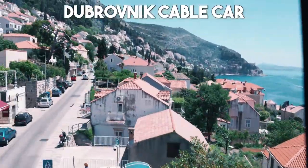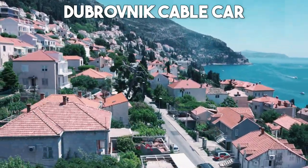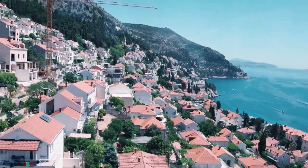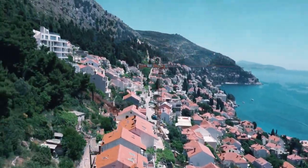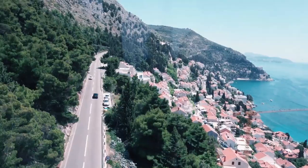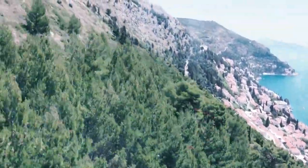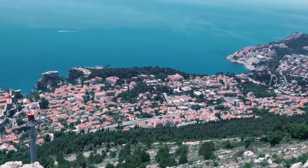12. Dubrovnik Cable Car. Ascend above Dubrovnik's old town on the vibrant Dubrovnik Cable Car, a modern marvel offering breathtaking panoramas in just over 3 minutes. Glide smoothly to the summit of Mount Srđ, capturing the city's beauty from a new perspective.